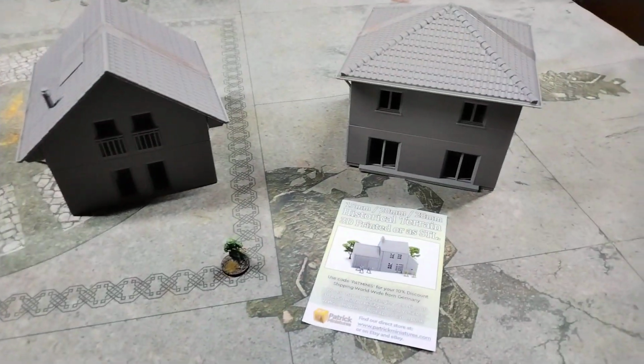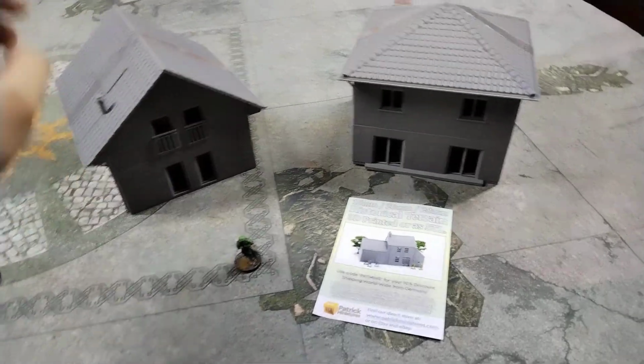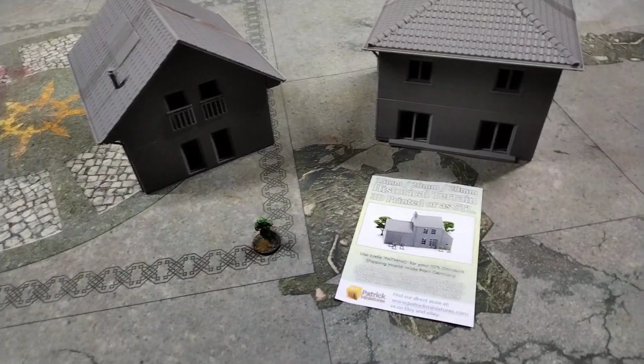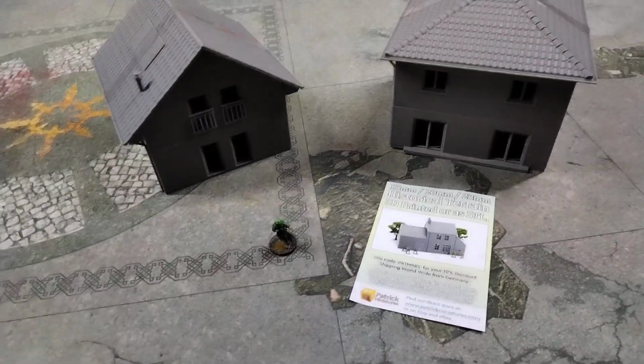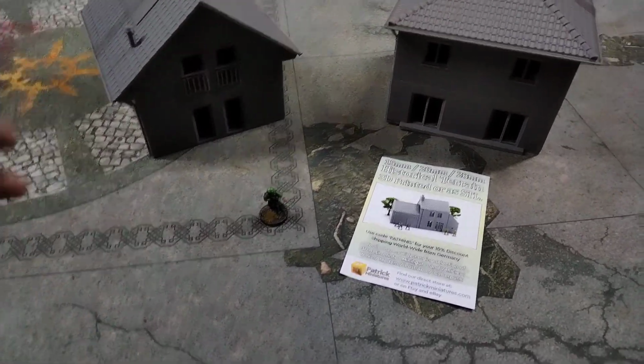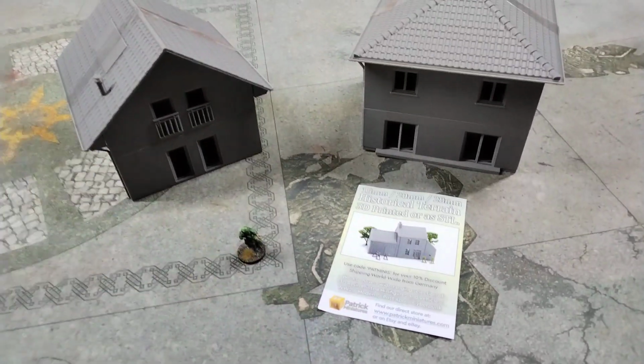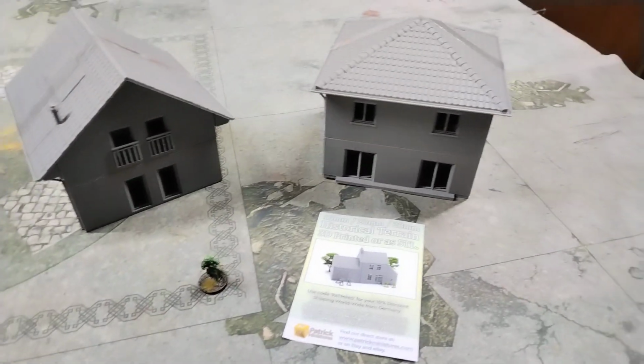Hello guys, welcome back to Buidlings 4, and today we will take a look at two ultra-modern houses from Patrick Miniatures. If you don't know, Patrick Miniatures is a small company from Germany which specializes in 3D printing both models and terrains from 15 to 28mm scales.